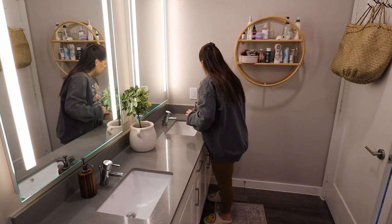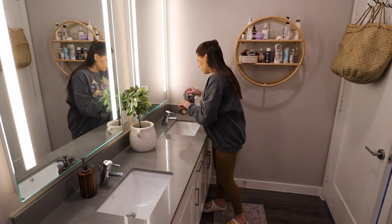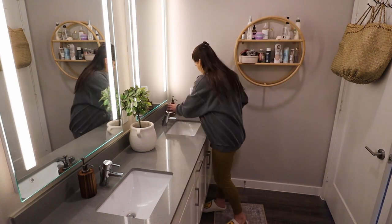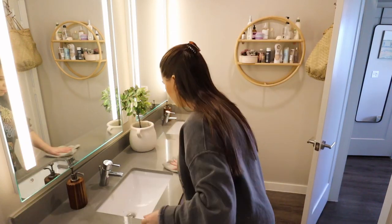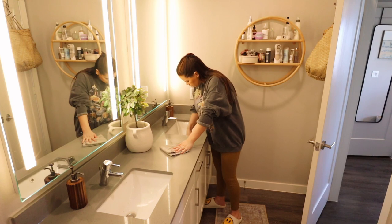I want to get a couple more really good bathroom cleaning products so that way I can give it a good deep clean, especially whenever we're moving out. But for now, this worked great, and I'm so glad that I deep cleaned this bathroom because it has been so nice having a clean slate.